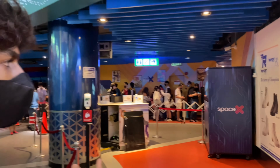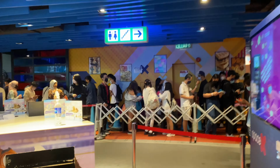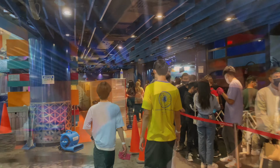Okay, so now we have to go get our shoes and look at the line. Oh my goodness. Just for the shoes? Yeah, just for the shoes. It's a too far line, so it like turns back around there. So we start here. Oh my god.